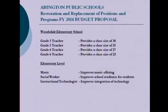Continuing on, in grade 5, adding a teacher would reduce that anticipated class size to 30. Another grade 5 teacher would reduce it more consistent with what we are proposing at the earlier elementary level of 25. Adding a grade 6 teacher would reduce what we are projecting to a class size of 27. An additional grade 6 teacher, again, lowering that 27 to a class size of 23.